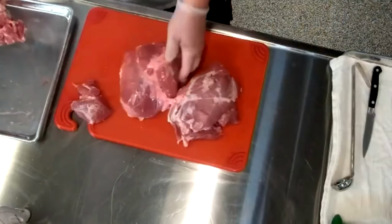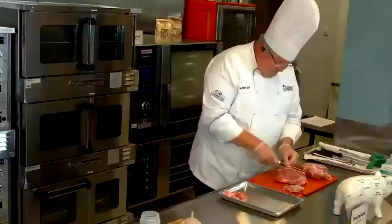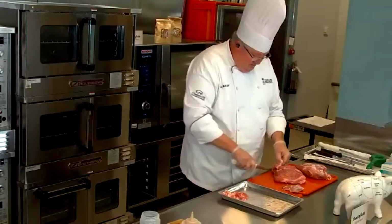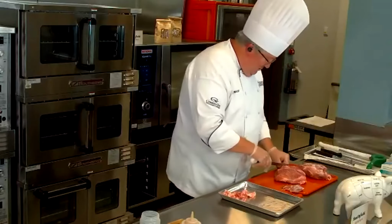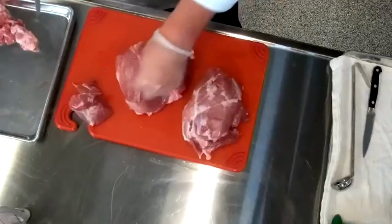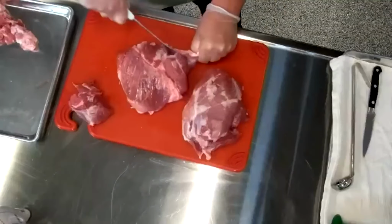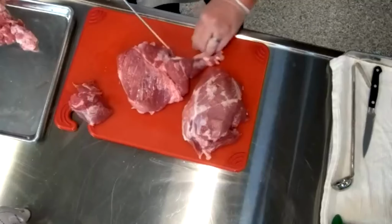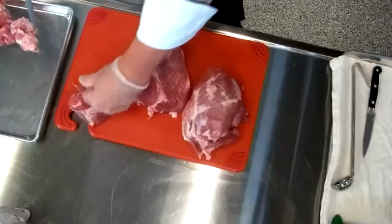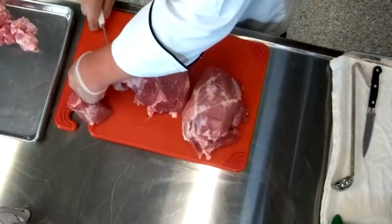We've got another piece here. Again, looking at getting the fat off or the silver skin. Save all the trim you can. That's all money. We always think about that. If we don't use it for burnt ends, we could always use it to make sausage. It's a very good application for this. Sort of mix in, but it does have some interesting little chunks.